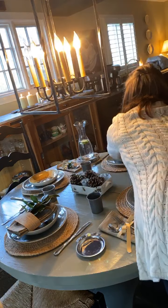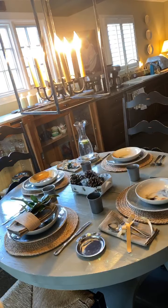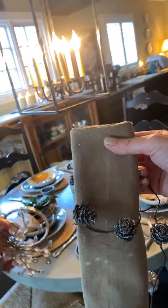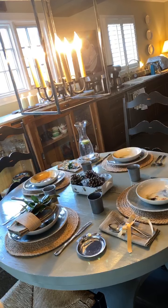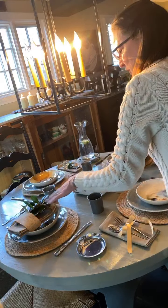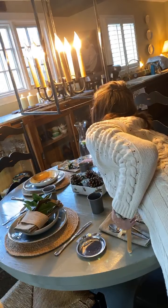And if you wanted to go more glitzy, I bought this little cute pineapple garland, and you could do your napkins in the pineapple garland. You could also do a little snowflake with it or without. So lots of different options for your napkins. And you can see you can do it different ways. Have the napkin on. Here's the one with the burlap, which is more natural. And I love this one. I think this is so sweet.